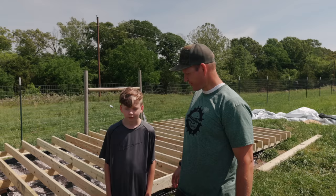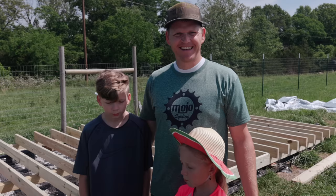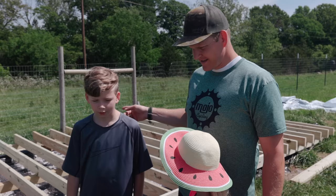What are we doing today, Kian? Okay, take two. Okay, Kian, what are we doing today? So there's these plywood sheets right here that we're gonna put on here so that we can walk on it. We're finishing the floor of our shed. That's what we're doing today.